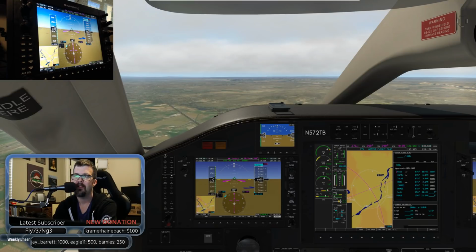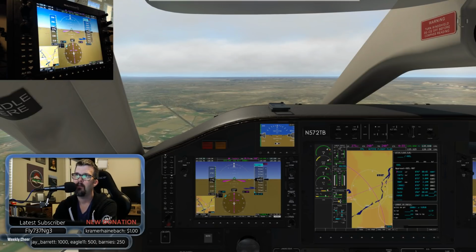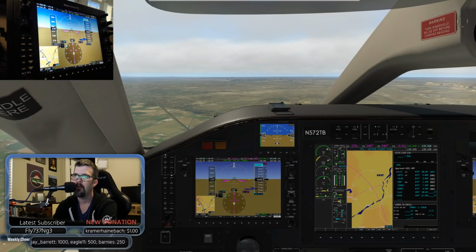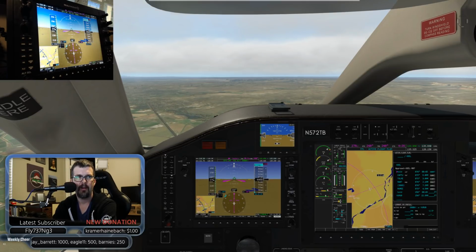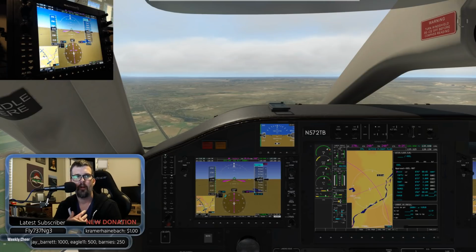Cheaper than the real thing. Yep. And it's what, about maybe 1 or 2 hours in a real TBM. Yeah, let me just find a spare 2900 for... Yeah. Well, no, you don't need 2900.